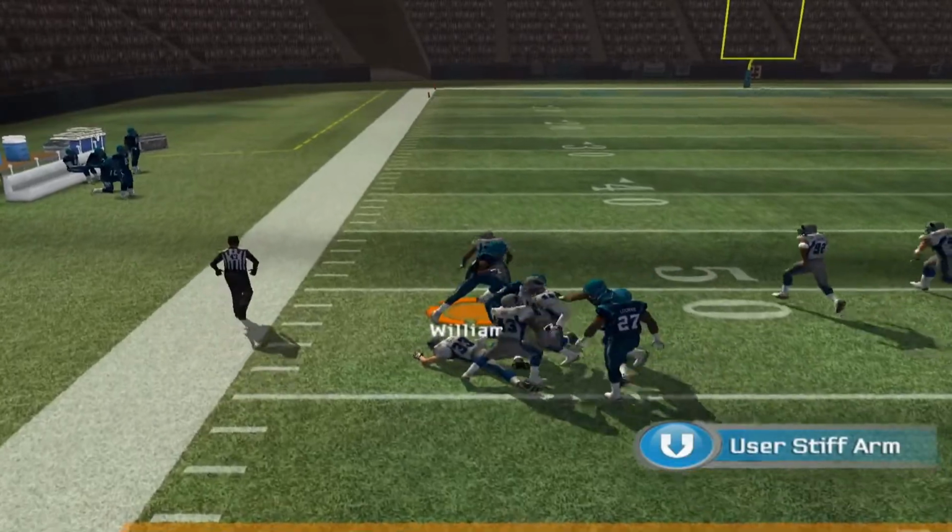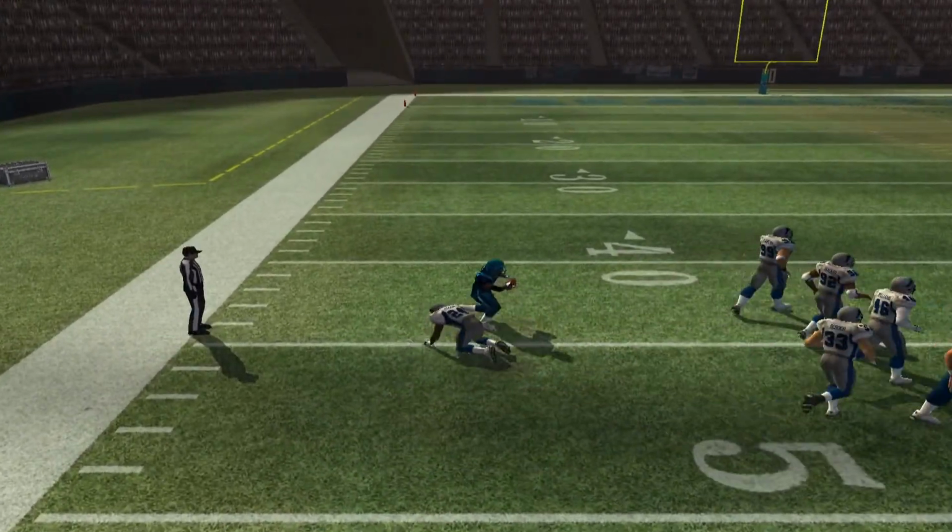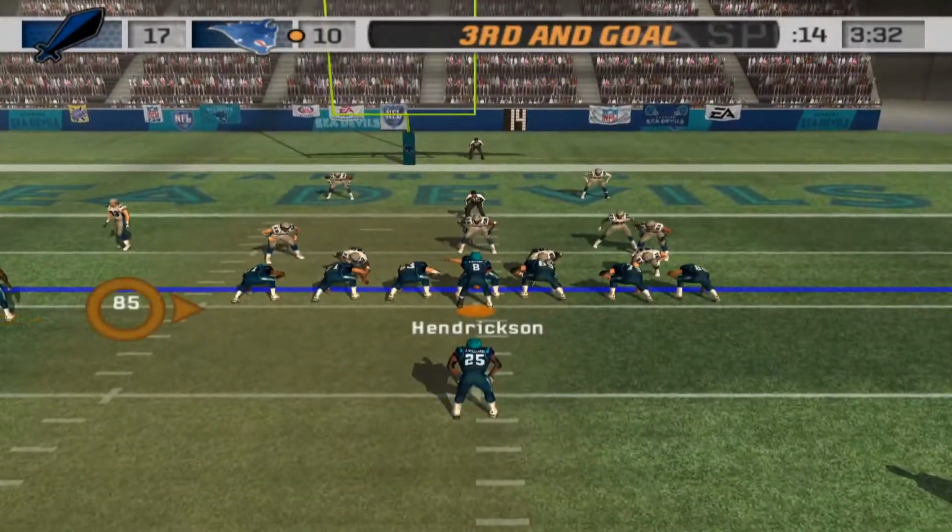Now that's a stiff one. Warren is there for the tackle at the 46-yard line. Get it up!